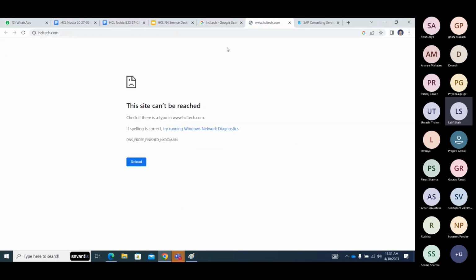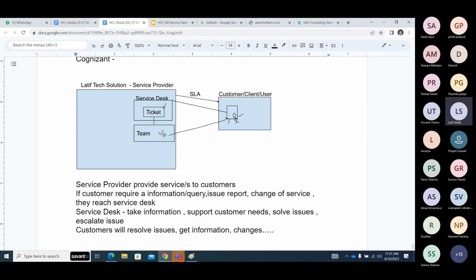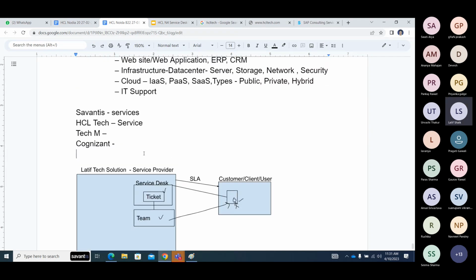Find out company related things also. Find out what services they are providing, and go to Tech Mahindra, Cognizant, Wipro like that also. If you do that, guys, you will get an idea of what an organization is, what the services from that organization are, what kind of clients they are handling. So if you are going to some company, you must know certain basic things. Okay, so that's the point I am trying to tell you.